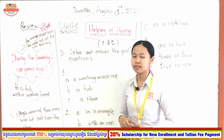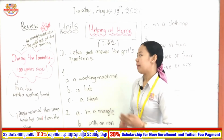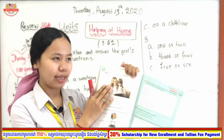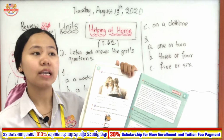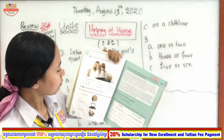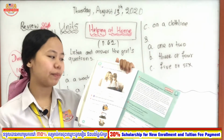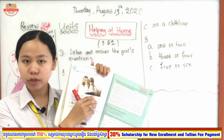Moving on to our lesson of today's class. Today we are going to listen to one conversation between a mother and a daughter, right? They are having a conversation, so maybe it is related to how people did the laundry in the past. Maybe the mother tells her daughter about how people did the laundry in the past. And you can look at the picture, right?